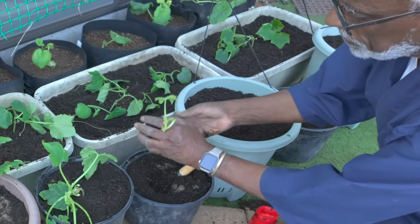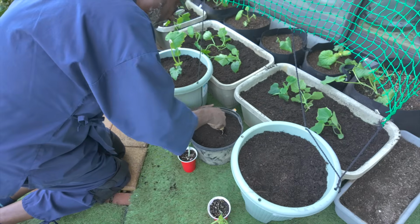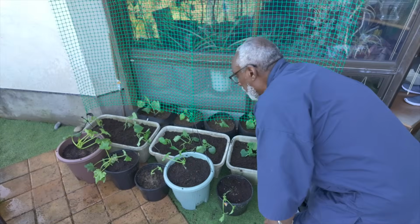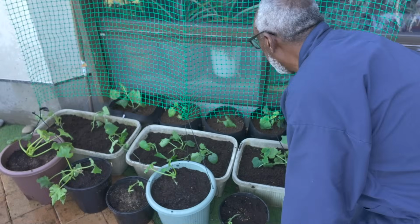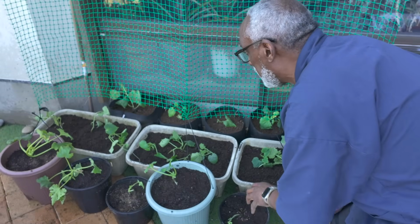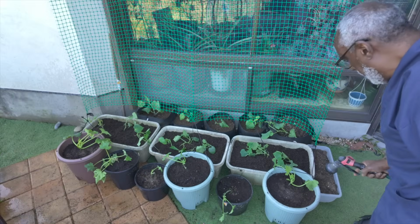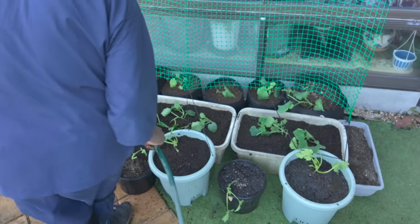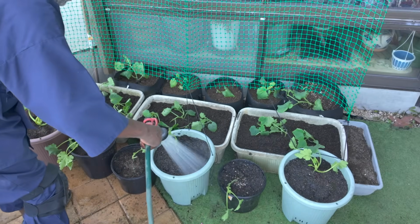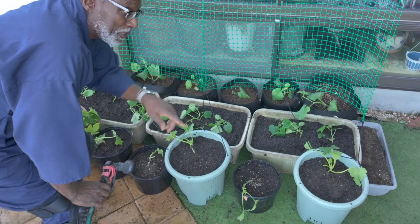I hope this little guy makes it. Okay, the final 2. Okay, well here's a good portion of the class of 25. Got the tomatoes downstairs, and here I've got my melons, my cucumbers, and my zucchini up here. Let's give these a watering. Not too much. The cups were rather moist. And I think that'll be it for today. I'll do the other side tomorrow.